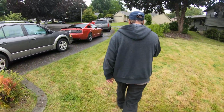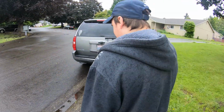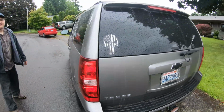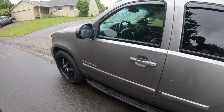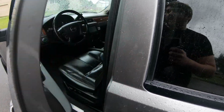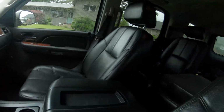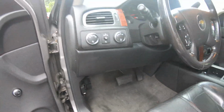Yep. It's in style. She's a 2007 Tahoe LTZ, the first year of this body style, which normally is bad luck, I think. But not in this case. It's got the 5.3 in it. It's actually in immaculate condition. It's super nice in here. It was my dad's, and he took pretty good care of it.